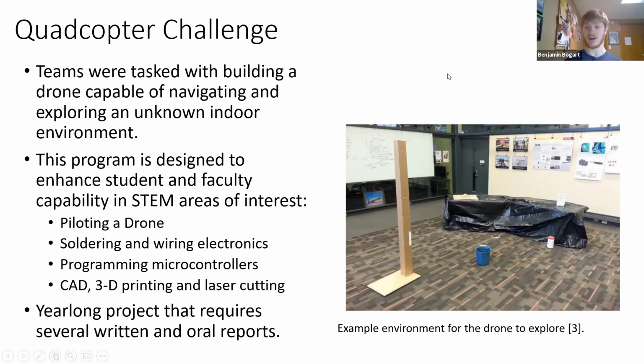Throughout the course of the challenge, we also required that teams create a series of presentations. These were in various different formats. The first was a preliminary design report, which was a written report that highlighted what the team had done so far and what they were planning to do with their design to create a quadcopter that could successfully meet the needs of the challenge.